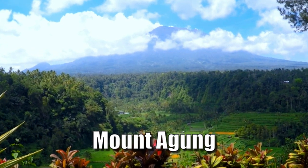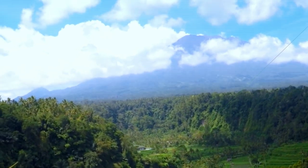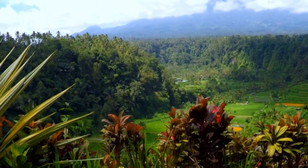This is the second part of the series. The island of Bali is 5,780 square kilometers, or 2,230 square miles, about 5 times the size of Hong Kong, bigger than Singapore or New York's Long Island, and a quarter the size of Wales.